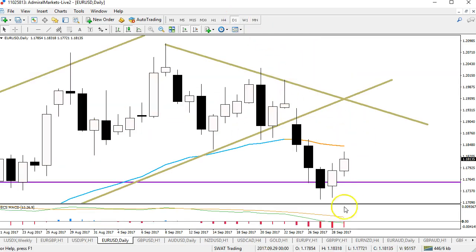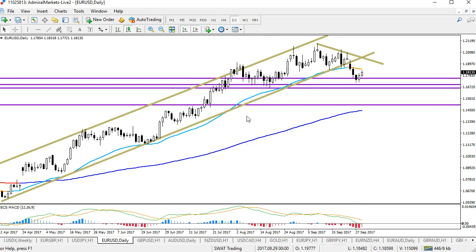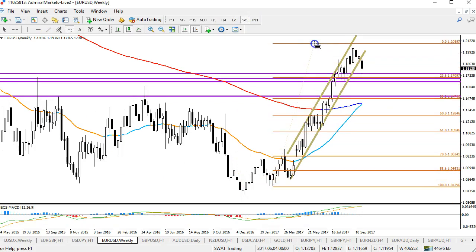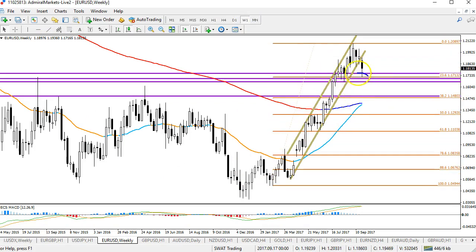Let's take a look at the daily chart, and I think I'll have a fib there. No, I don't. Okay, so quickly back to the weekly chart, and if we put a fib from this bottom to this top, right, you can see that not only are there support levels indicated by the purple lines, but also a 23.6 fib. And price did respond and react to that 23.6 fib.